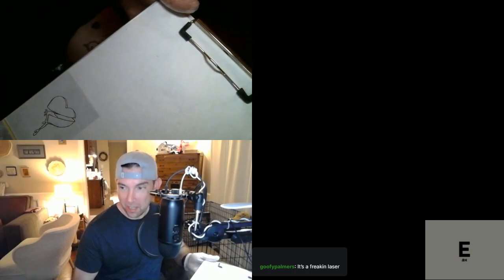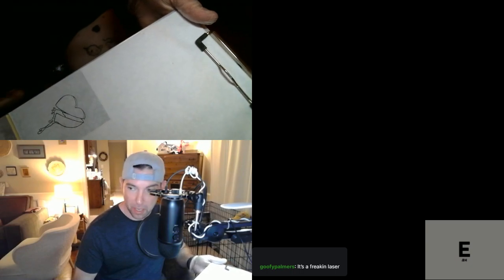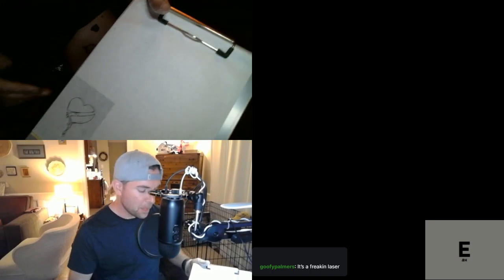Goofy Palmer said, it's a freaking laser. It might be. I can't imagine putting my leg underneath one of those laser engraving things, but I imagine it feels the same except hotter.